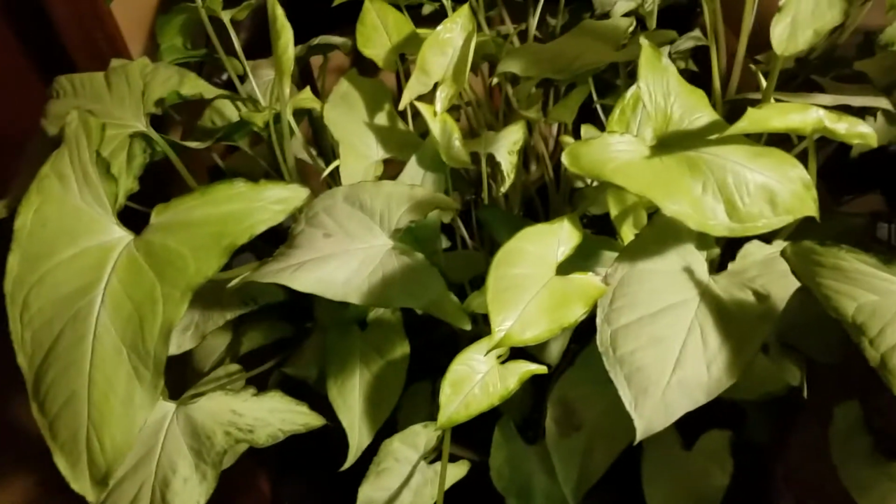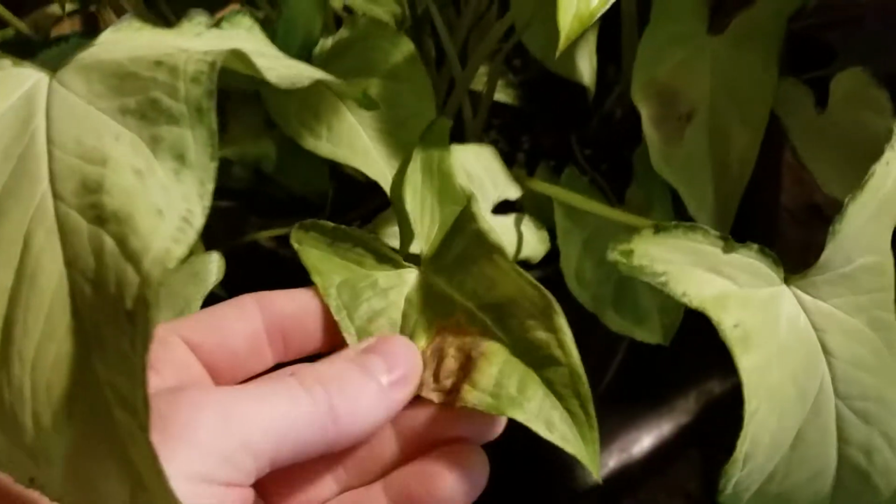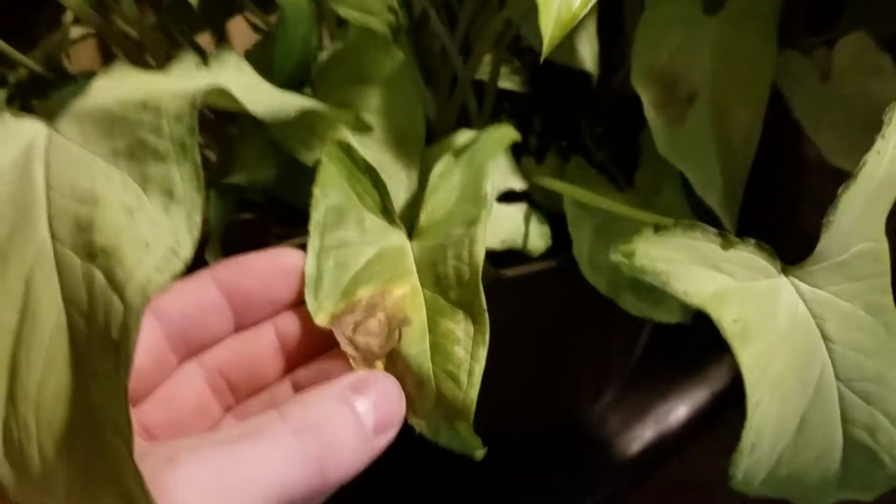Here's my massive Syngonium. Kind of a white, greenish white variety, unfurling some new leaves, sending up a lot of new ones. It's huge. I don't know if you can tell. That's sitting in a chair, and you can't even see the chair. Couple of crispy spots, but it's still doing okay. It's got some kind of ugly looking leaves, so I'll see what I can do about fixing that. But it's doing pretty good.